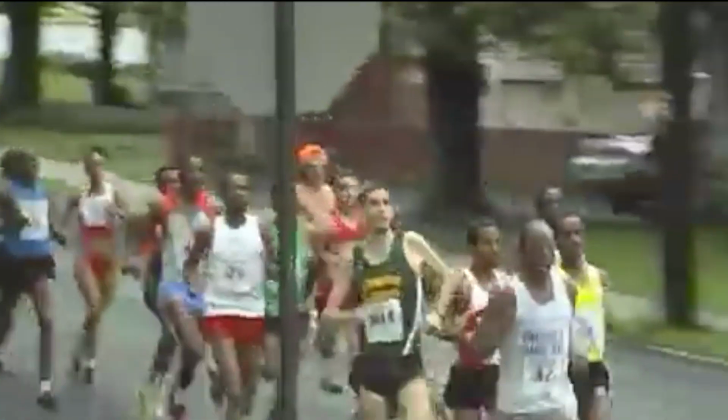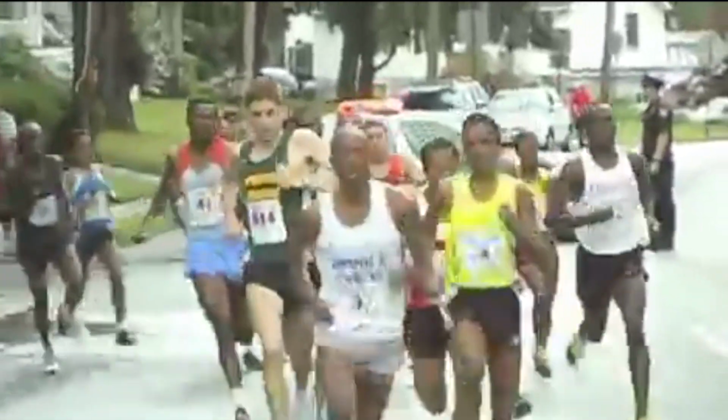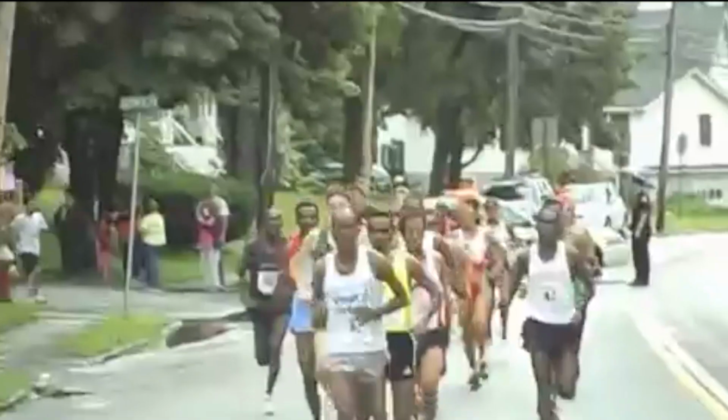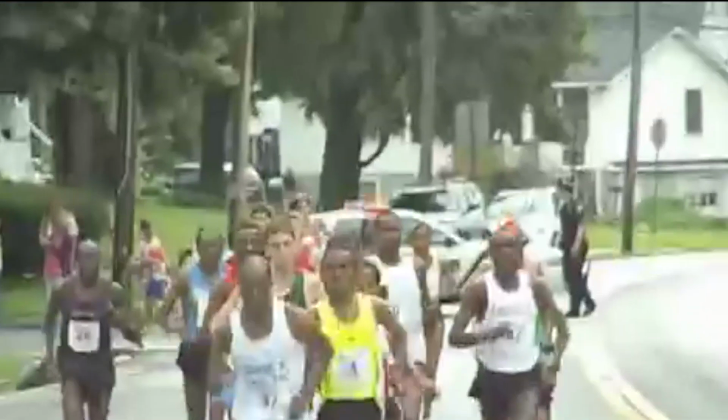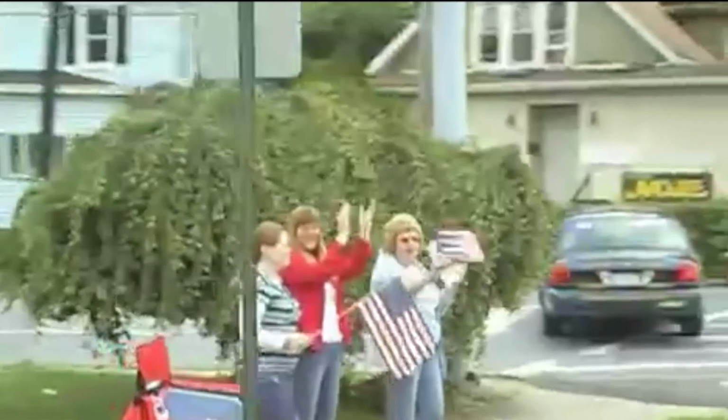Okay. Press truck, it's all up to you. There's a pack of 11 guys. 11 guys. Woohoo! And the leader is number 4.